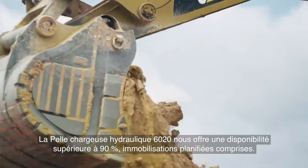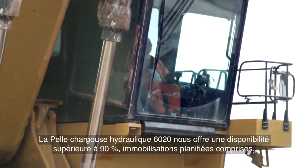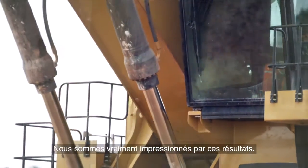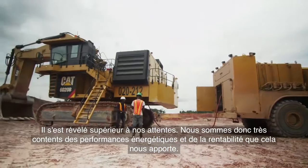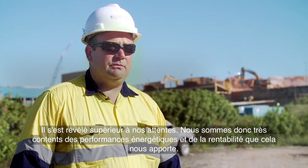Basically, this 6020 gives us more than 90% availability, including the planned downtime. And we are really impressed with the results. The fuel efficiency on it, we tracked it for the period. We found it was below our expectation. Therefore, we were happy with its performance on the fuel and cost effectiveness.